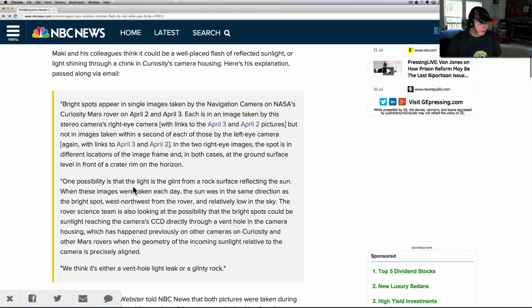One possibility is that the light is a glint from a rock surface reflecting the sun. When these images were taken each day, the sun was in the same direction as the bright spot, west-northwest from the rover, relatively low in the sky. The rover science team is also looking at the possibility that the bright spots could be sunlight reaching the camera's CCD directly through the vent hole in the camera housing, which has happened previously on other cameras on Curiosity or other Mars rovers, with the geometry and incoming sunlight relative to the camera precisely aligned.